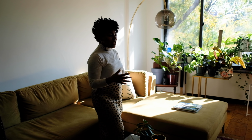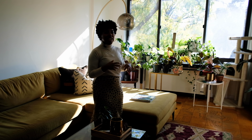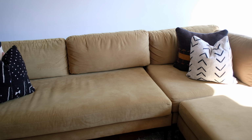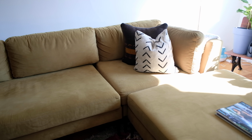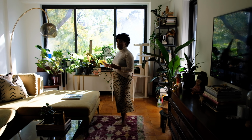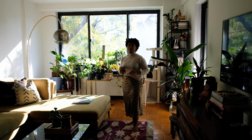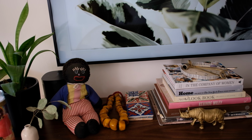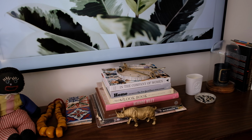I really wanted it to have a very cozy, intimate, mid-century modern vibe with a little bit of industrial and a little bit of boho kind of thrown in. So layering lots of texture, adding lots of plants, adding little knickknacks from our travels or things that are important to us laying about was really important to me.